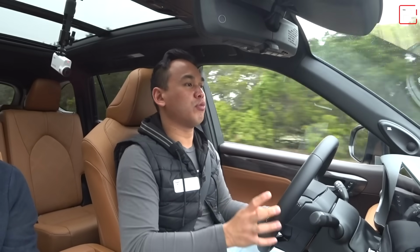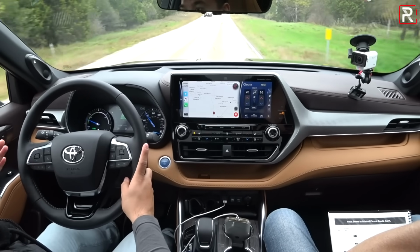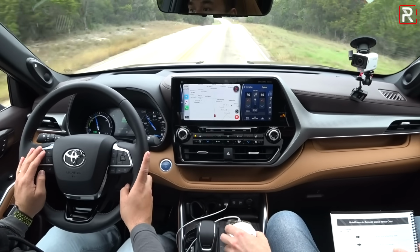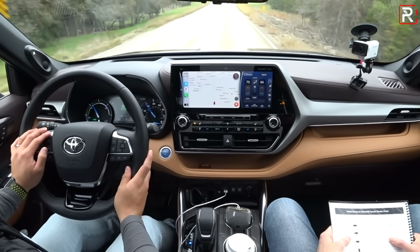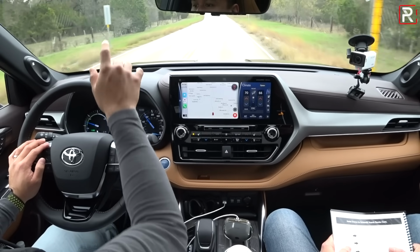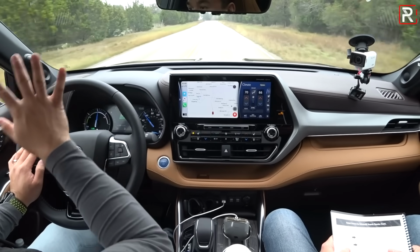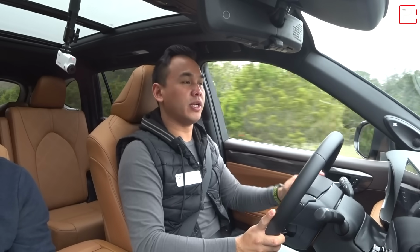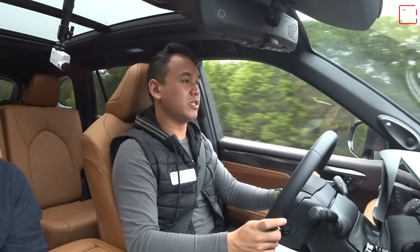You really learn to appreciate the agileness of the Highlander because this car is 2 inches narrower. It feels 2 inches narrower for sure. The interior is not quite as roomy, but overall visibility is good in here. The new hood has some extra creases in it, so you kind of have to get used to seeing that, but it's a good view out of the front. Big side mirrors. You've got Toyota Safety Sense P 2.0 standard, so all the latest in driver assistance tech.